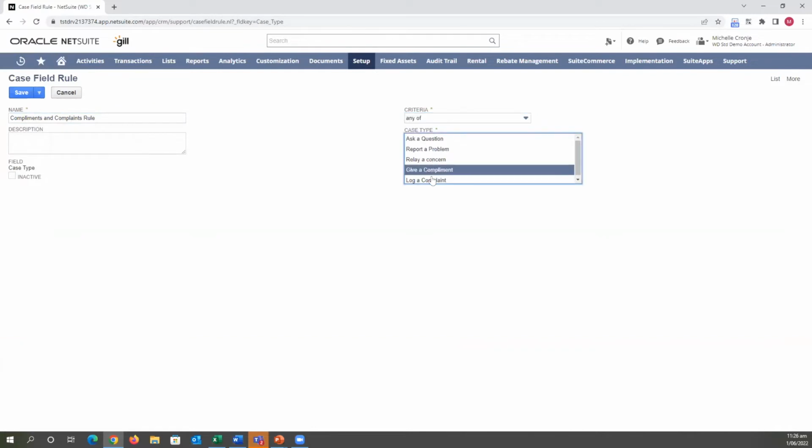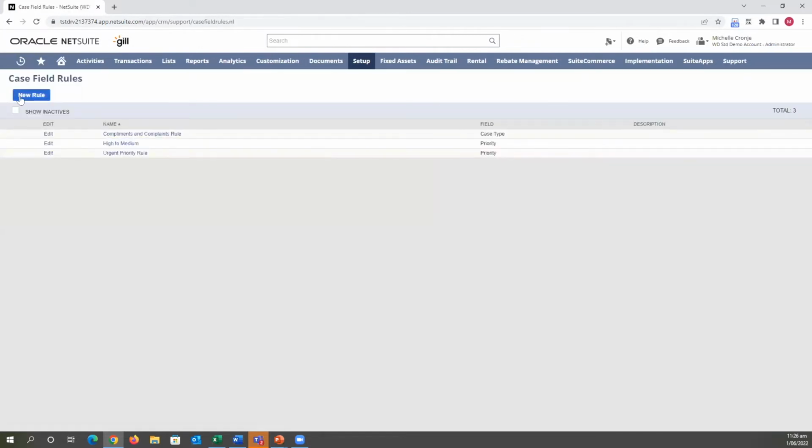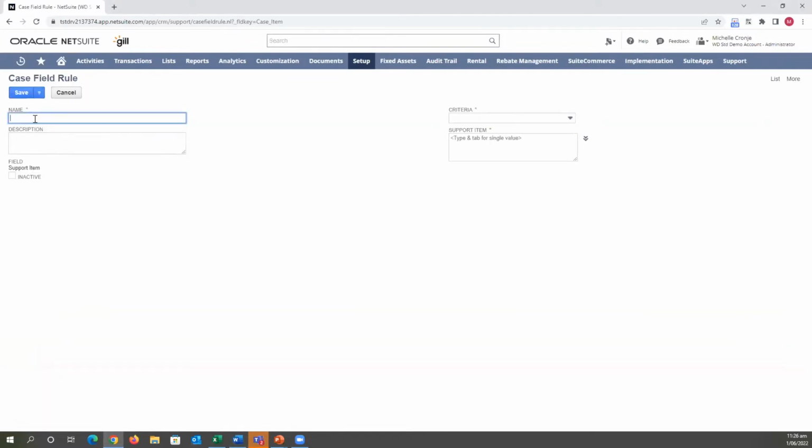Any of, give a compliment and log a complaint. And I'm going to click Save on that. And then I want to add my last rule, which would be that specific item. So I'm going to click New Rule. Just copying this item name. And then I'm going to go, it's a support item. I'm going to give it a name, rule.